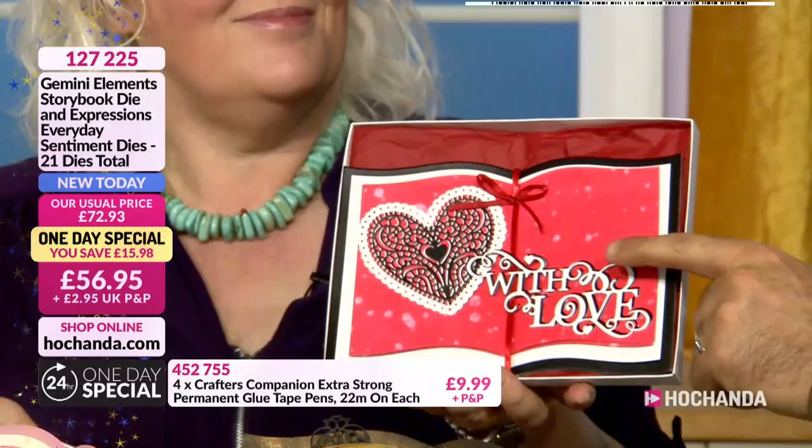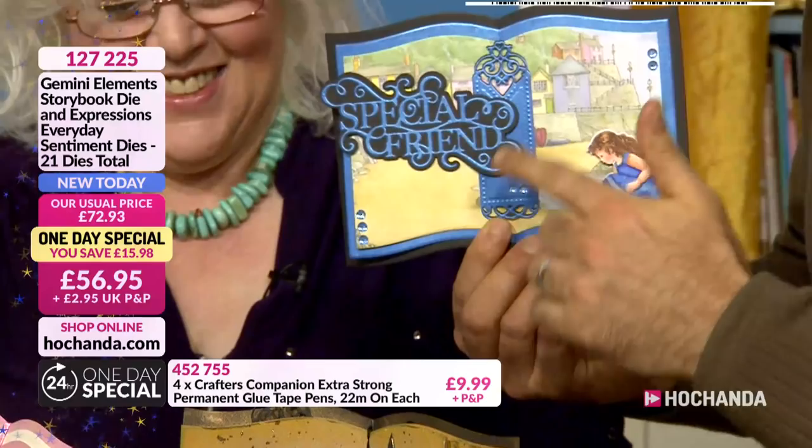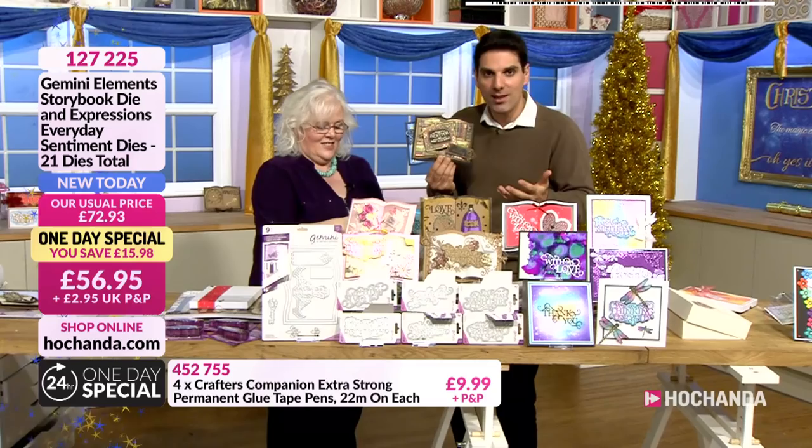With love. And have you noticed the storybook die allows you to use anything in your stash, the stamps you already have? You are telling the story. So what have you got in your existing stash? You've got sentiments to give them context, but you can start thinking about your stamps. Think about your patterned papers. And all these different styles, these different looks. So it can be fantasy. Now we're going to look at that. I mean, that is just fabulous.